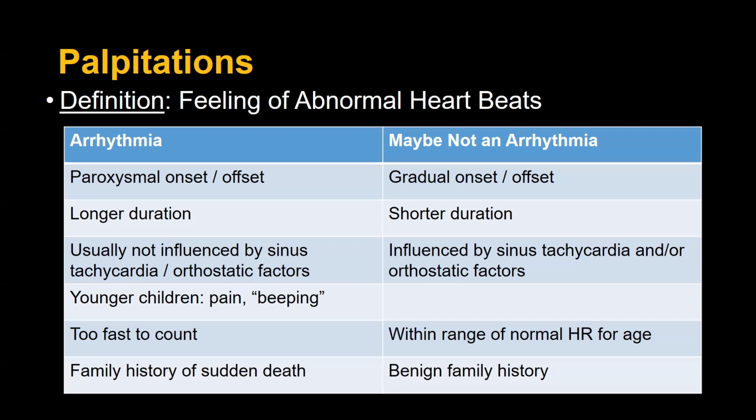For whatever reason, younger children obviously will have a limited vocabulary to describe heart racing, for example, or abnormal heartbeats. For whatever reason, I think it's really cute. But anyway, for SVT, a lot of the younger kids will describe that their heart is beeping. So that's another thing that raises my suspicions of something that could be going on in terms of an arrhythmia in a child that's on the younger side.